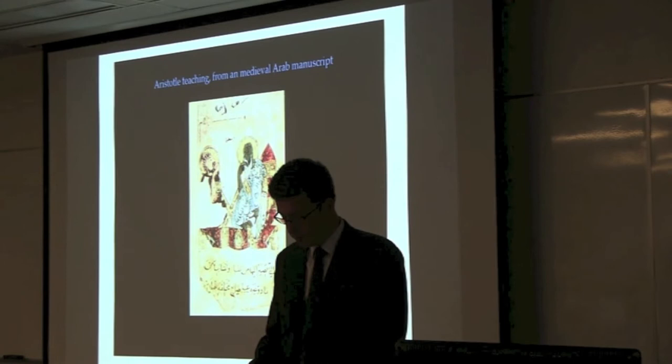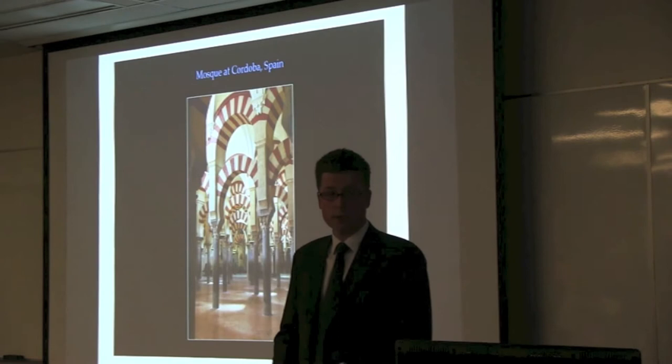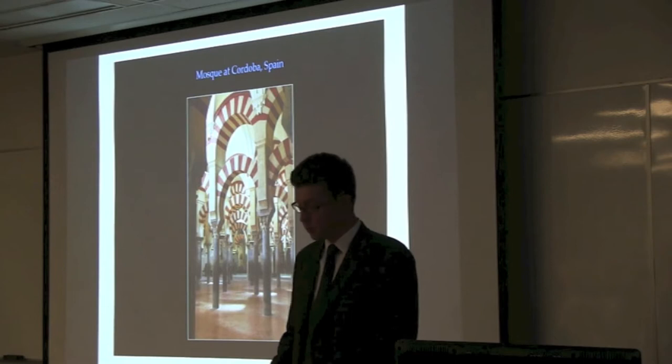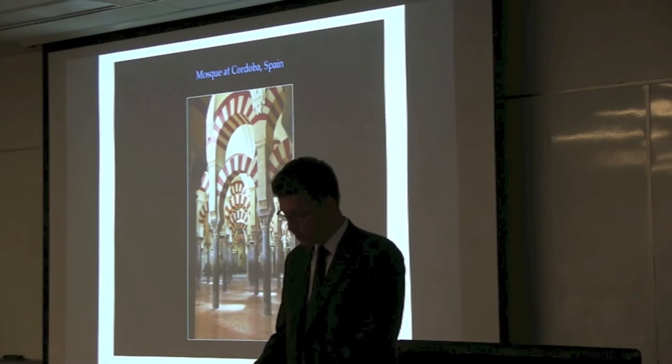An important location for this stage, so from Arabic into Latin, is Spain. And here is the mosque at Cordoba. But another interesting place is Toledo. We'll get to talk about that in a second. But Cordoba, just to give you a hint of the vibrant intellectual culture that was present, Cordoba had 70 libraries, and the largest we know contained 600,000 books.